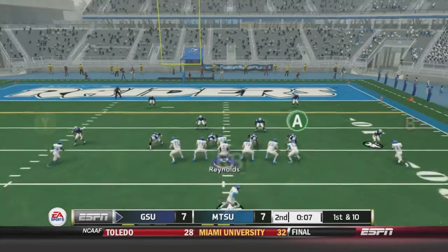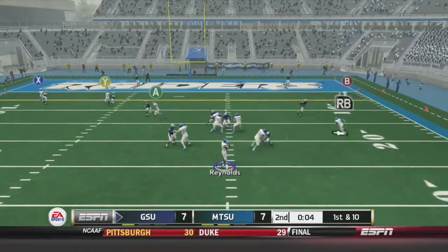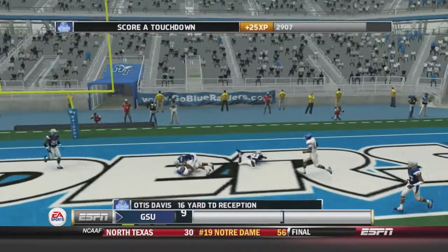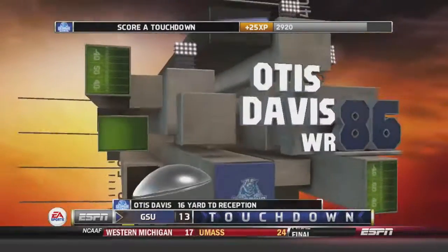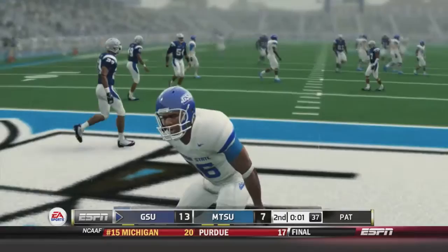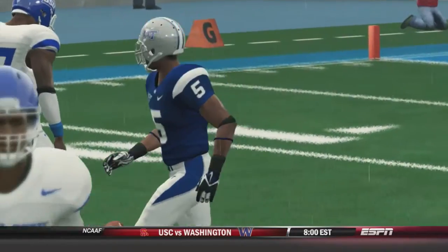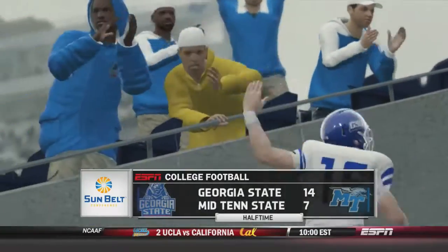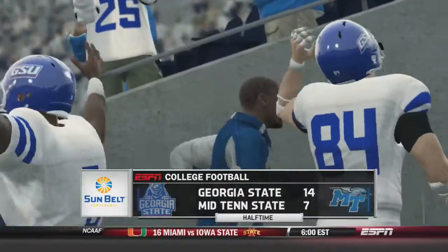1st down and 10 now with under 10 seconds to go. Reynolds back to pass. He's looking. He's firing for the end zone. Caught by Otis Davis with 1 second remaining. And Georgia State has gone ahead 14-7 with 1 second remaining and heading into halftime. That is our score. Georgia State 14, Middle Tennessee State 7.